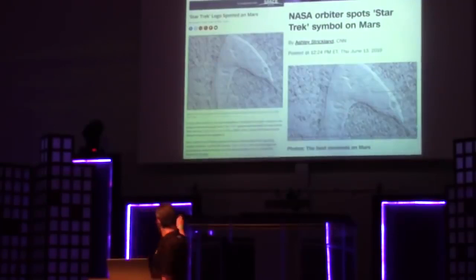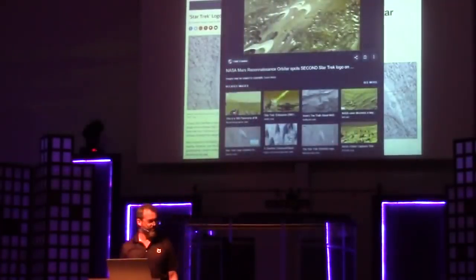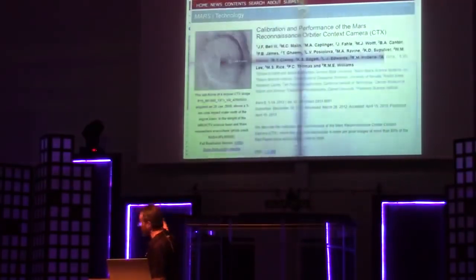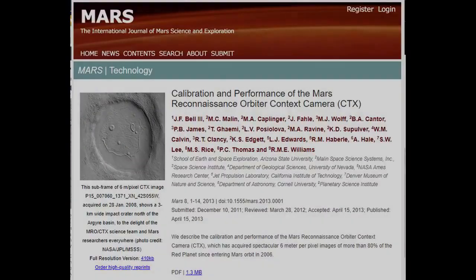Wow. Not only did they find one, they just found a whole bunch of them. Look at this, a whole fleet of Star Trek symbols. Just so happened to be on Mars. You know what? They're punking you. They're laughing at you. Just as they were laughing at me just a few years ago when I bought all this garbage.